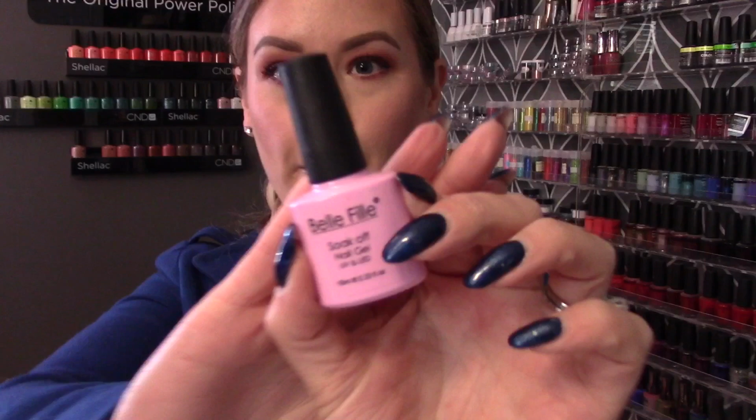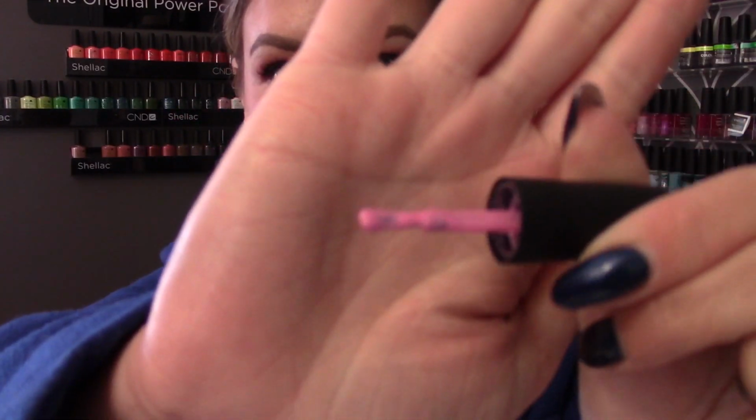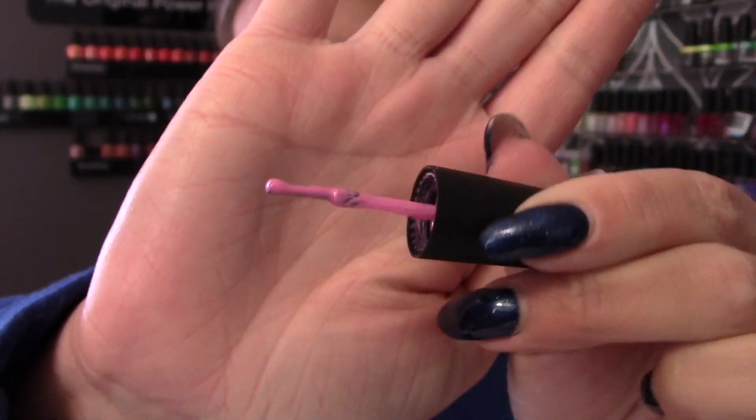So I pulled out, this is by the brand Belle Fille. This is one that I buy online. They're sort of dupes for the shellac, but they're not exact dupes. I had bought this one to sort of dupe out with Mauve Maverick. It is a little bit different. The bottle makes it seem quite light and lilac-y, but it's a really nice sort of rosy pink color. Focus, there we go. I think that's a really nice sort of English Garden feeling color. So I pulled that one down.